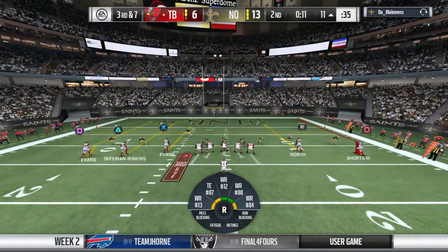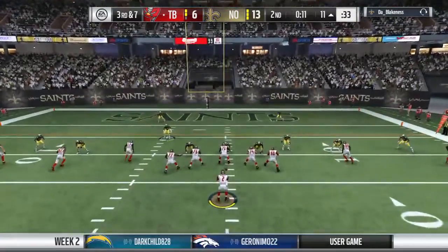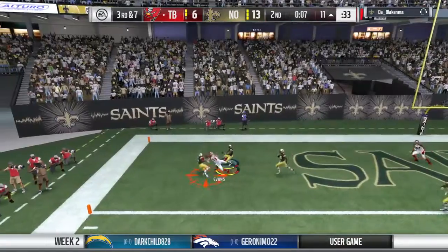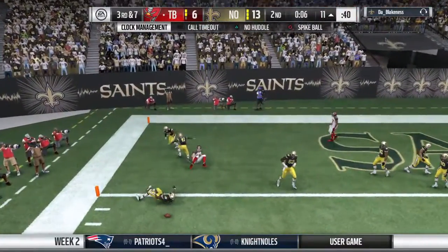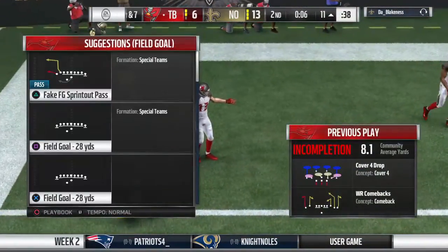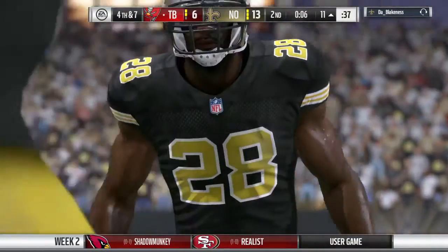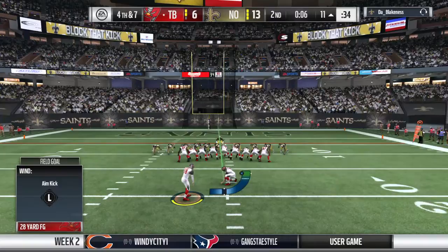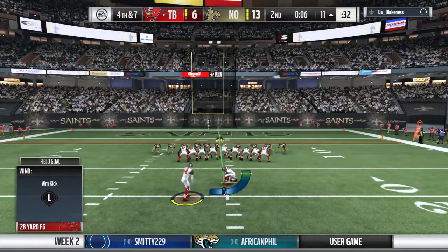It's a 5-receiver set. 3 to the left, 2 to the right. Back to throw. He dropped it. Couldn't hang on in the end zone. So no 6 points, incomplete. So they won't get a touchdown, but here's a chance to at least get 3 to end the first half.